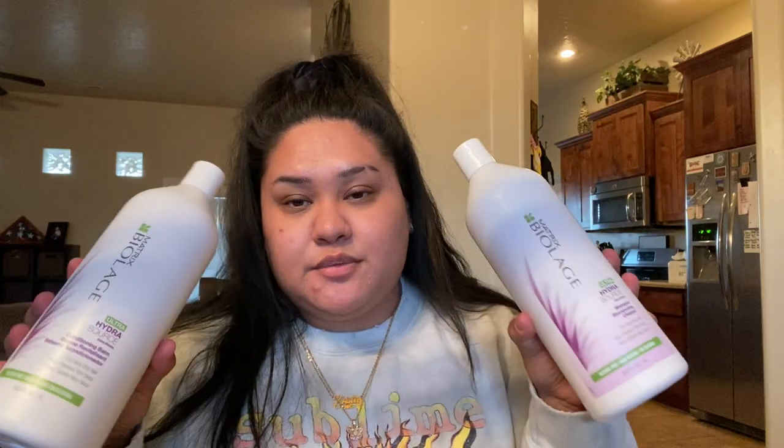But yeah, these were the ones that I always used to use. But I just think I need a little bit more hydration, and these ones are so good. They make my hair so soft and it smells so good. So that's why I got them.